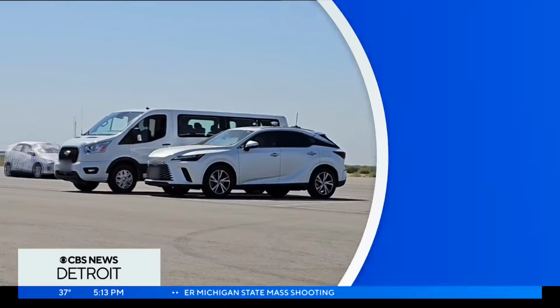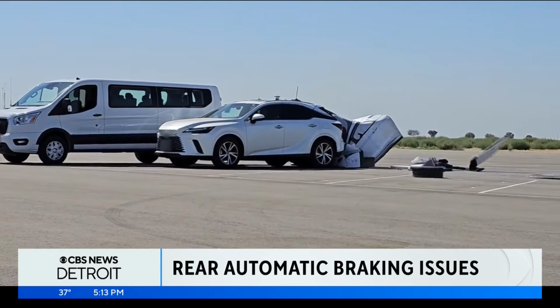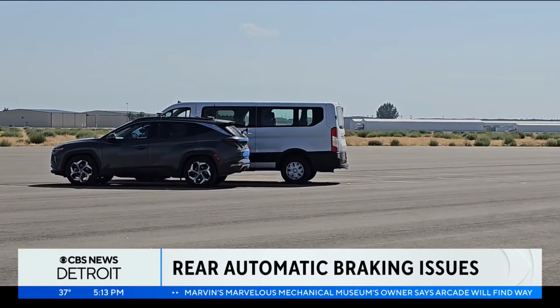According to AAA, the vehicle technology designed to stop you from hitting something when you're backing up might not always work. The AAA says it studied 4 vehicles that use reverse automatic emergency braking and rear cross traffic mitigation. And they say through those tests, they resulted in some crashes. AAA spokesperson Adrienne Woodland joins us live for more on this.